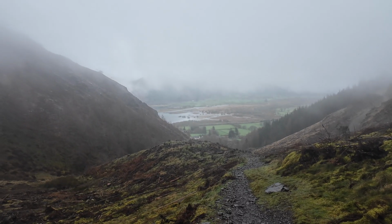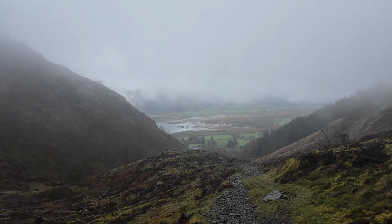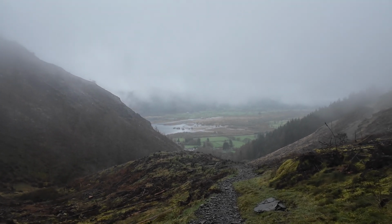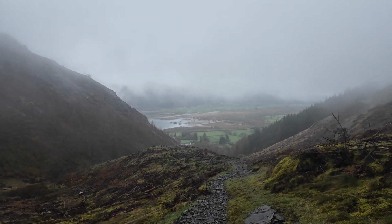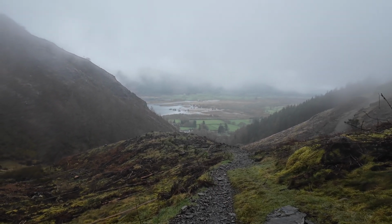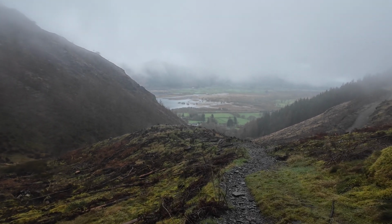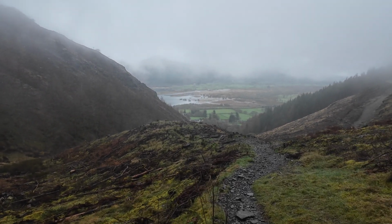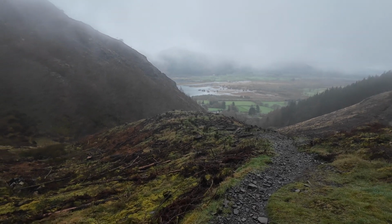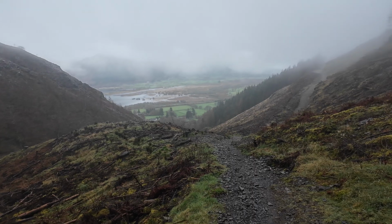Okay, so it's just starting to clear and I can actually see Swan House. Used to be Swan Inn on the A66, and then that's just the top end of Bassenthwaite. It's looking quite flooded up that bit there, but yeah, we're getting on down now.